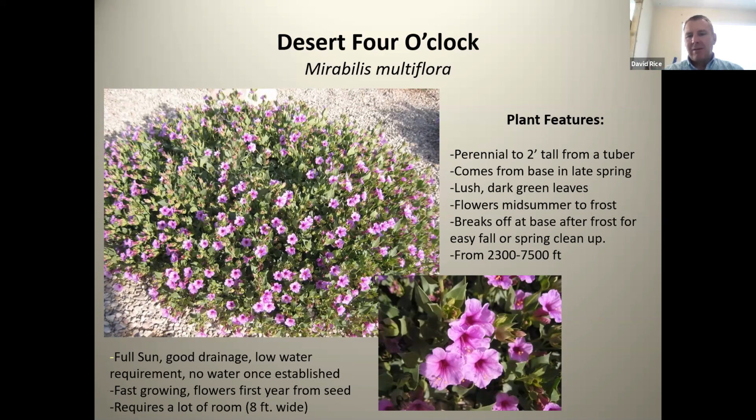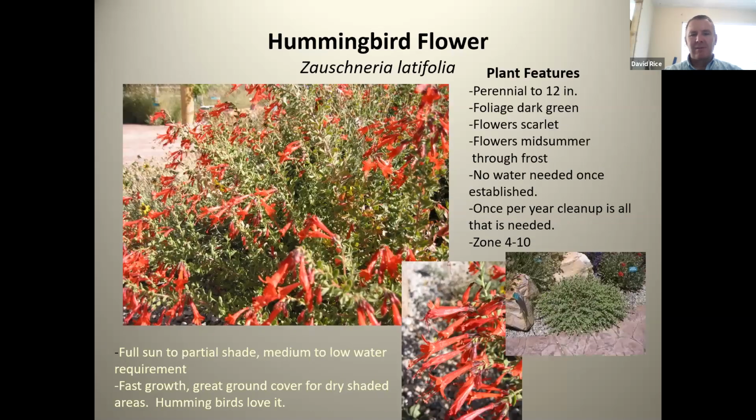These can self-seed a bit. If the conditions are right, their seeds will grow new little babies. But this one's a really good, tough plant, beautiful, attracting hummingbirds or the hawk moths or whatever. Interesting, great plant, very low water, does fantastic.